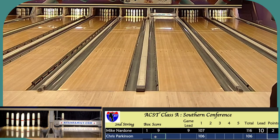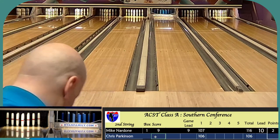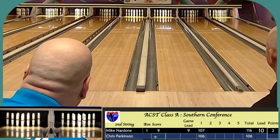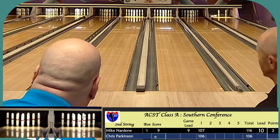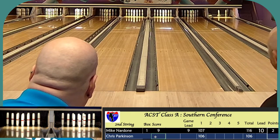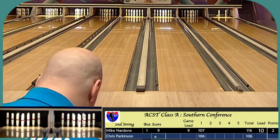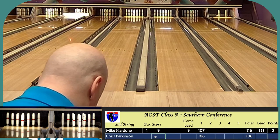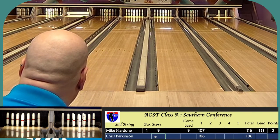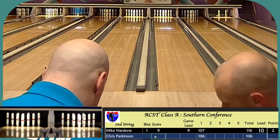So the rules say if Parkinson had hit the reset button, if you were at a house that was not automatic and Parkinson hit the reset, then that score would have stood as a 9. He would have lost the match. But that wasn't what happened. What happened was that the automatic pin setter thought that the 9 pin had fallen down on his good-looking shot.